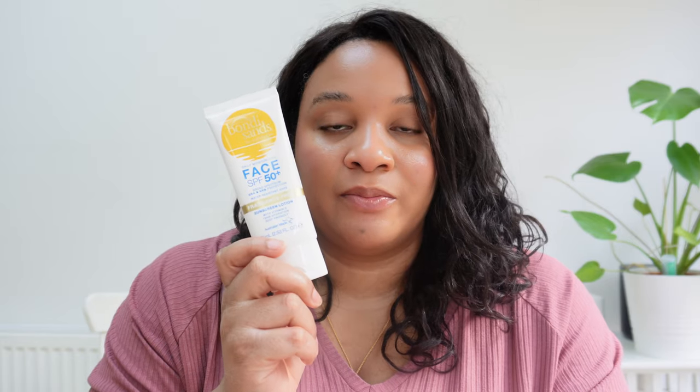It's really inexpensive. So if you are in a pinch and you want SPF, you don't have to spend loads and loads, as I think we all were led to believe at one point that we need to spend loads and loads on a really high SPF, because it does get more expensive the higher the factor. But this one has broad spectrum and it's only £6. So for me, this is perfect for those in a pinch.